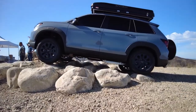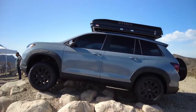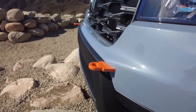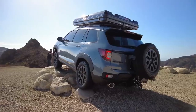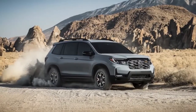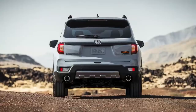Observant viewers might note that Honda has enhanced this particular Trail Sport with aftermarket modifications. It's got a 1.5-inch lift, Firestone all-terrain tires, prototype orange front recovery hooks, and that rooftop tent definitely is not stock. Consider this an expression of what an owner could do if they bought a refreshed Passport. And for the sake of comparison, here's what the 2022 Passport refresh looks like, minus all the aftermarket add-ons.